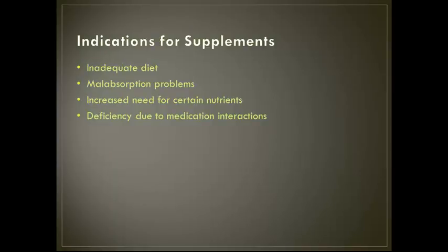Some indications for supplement are inadequate diet, malabsorption problems. This often happens with patients who have gastric bypass surgery. An increased need for certain nutrients, oftentimes pregnancy needs an increase in folic acid, for example, and deficiency due to medication interactions. An example of this would be our diuretics. They deplete the potassium levels in the body, so we need to supplement that with an oral potassium to refurbish those depleted levels.